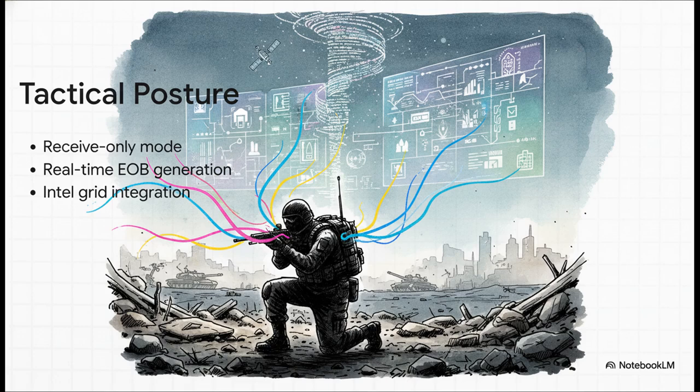Tactically speaking, using the SG ELINT is essentially a stealth mission. It has a 0 probability of intercept because it is strictly receive only. It never ever transmits. So the soldiers stay completely invisible while hearing absolutely everything the enemy does. At the same time, it's generating a real-time electronic order of battle, and it can plug straight into national intel grids, feeding highly secure data instantly to the NSA, RNEW, and the Air Force in real time.